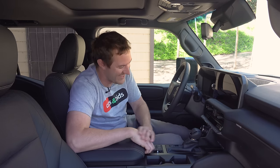I've used it many times to get myself out of mini jams. And I think it's fantastic. Can't speak highly enough of crawl control. Now, as far as the technology and the infotainment screen in the new Land Cruiser, it's excellent.